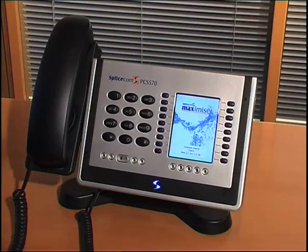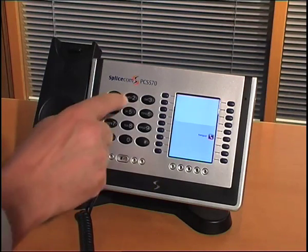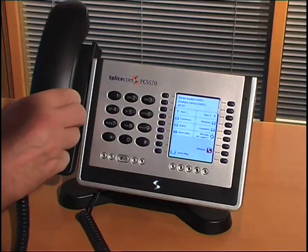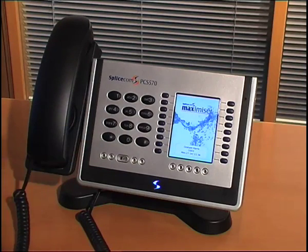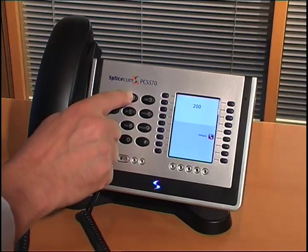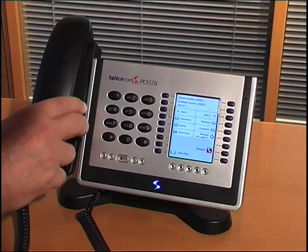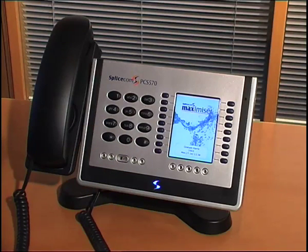Let's take a quick look at how easy it is to make calls from the new PCS phones. I can simply lift the handset, dial a number, and that call will ring. Very simple, very easy. I can also use the speaker key and dial the person's number. Or finally, and this is something we're becoming more used to with our mobile phones, we can preview dial.